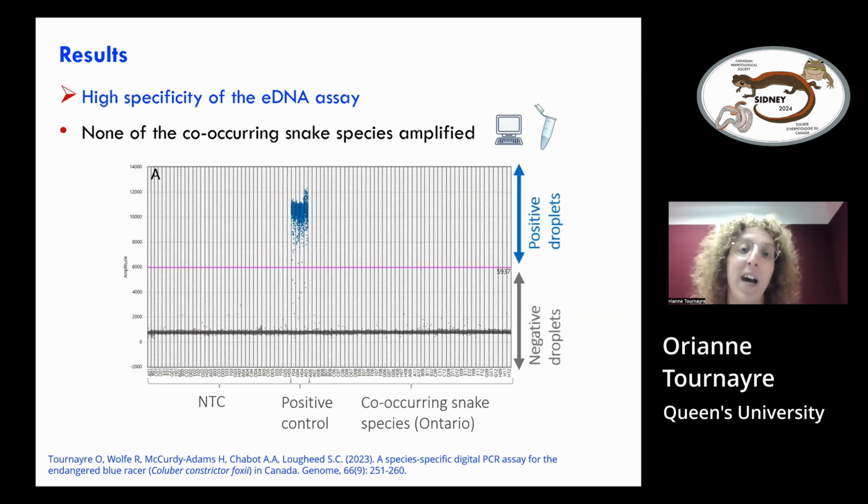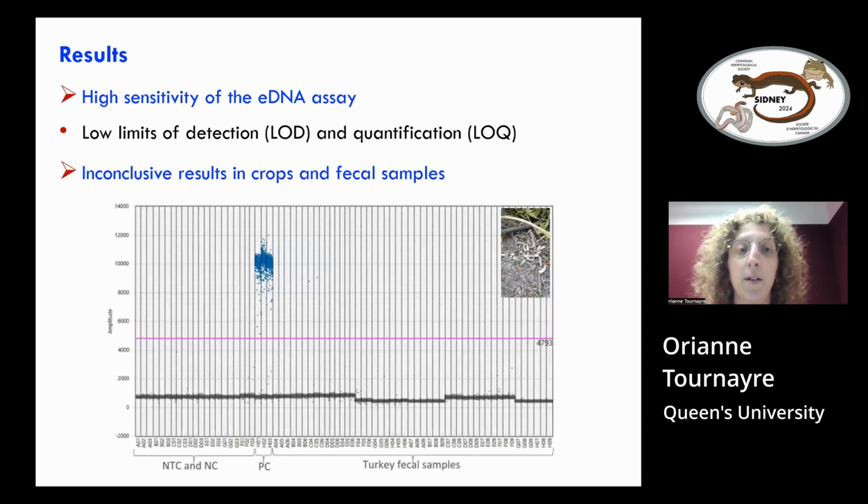We were very happy because the assay was highly specific, meaning it did not amplify any of the co-occurring snake species we tested. You have on this figure, on the y-axis, the fluorescence, with in blue the positive droplets, showing the presence of the DNA in the droplets, and in gray, the negative droplets. And the x-axis is just showing you the controls, NTC, the positive controls, so the blue racer, and all the co-occurring snake species samples. And what you can see is that only the blue racer got positive droplets. So very good. Then the assay was highly sensitive, meaning that we had a very low limit of detection and limit of quantification. So great, that's validated.